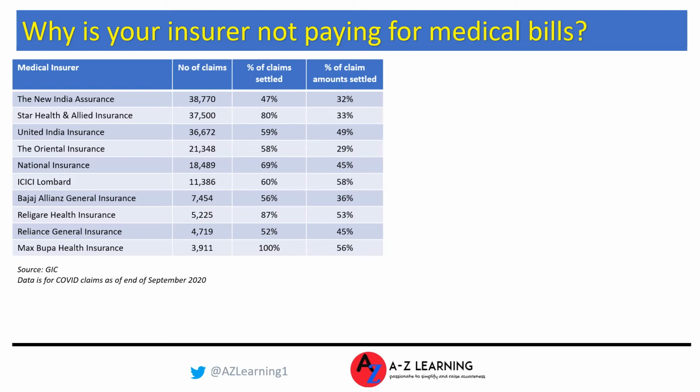So we have established that it is a real problem. It is not down to one odd individual or a few individuals, it is a problem across the board. Then what is the reason why your health insurer is not paying? I know health insurers don't have a good reputation in the market, but these are significant cuts. For example, the biggest player paying only one third of the claim amount is a big reduction. So what are the reasons?